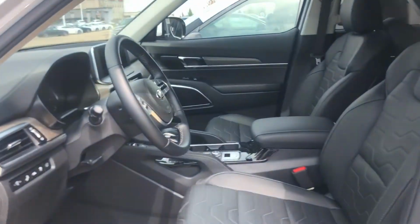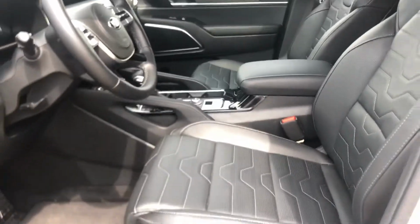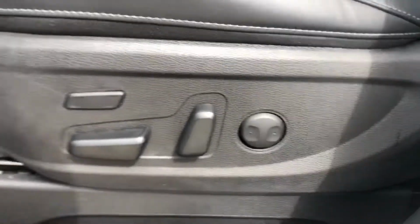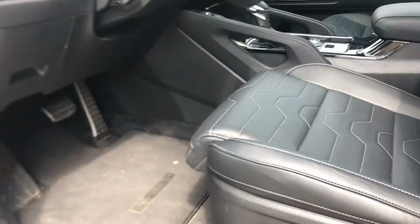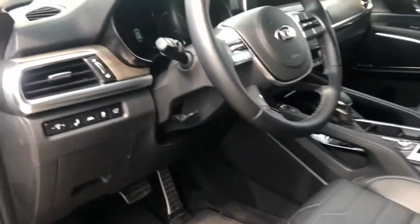As we come onto the interior here, you can see that nice premium quilted Nappa leather, air-cooled and heated front seats, all your power adjustments with lumbar support and a cushioned seat extender. So in case you got long legs, you get some extra support underneath there. All your standard power options for windows, locks, and mirrors. And you have a Harman Kardon premium audio system as well, 15 speaker system.